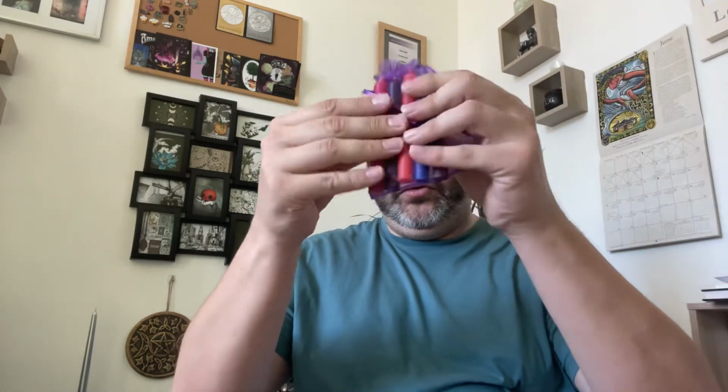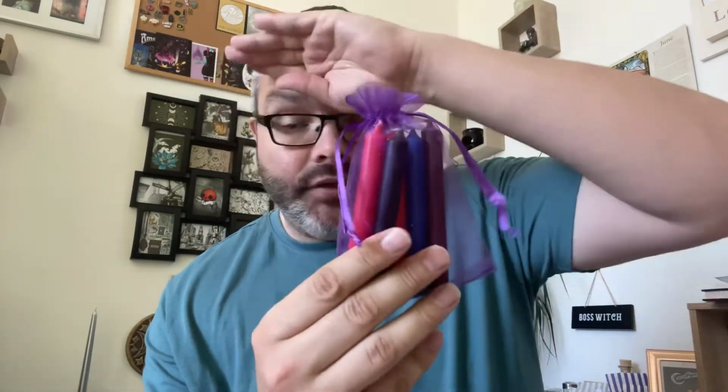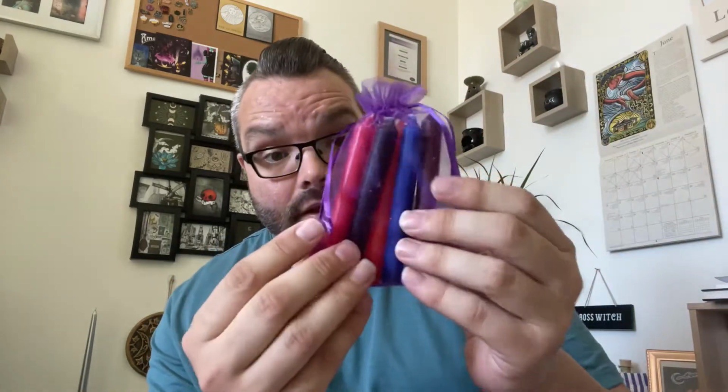Okay, we've got some candles. We've got a red, black, orange, blue and brown, so very summer colours, I'm assuming. Very much for Litha.